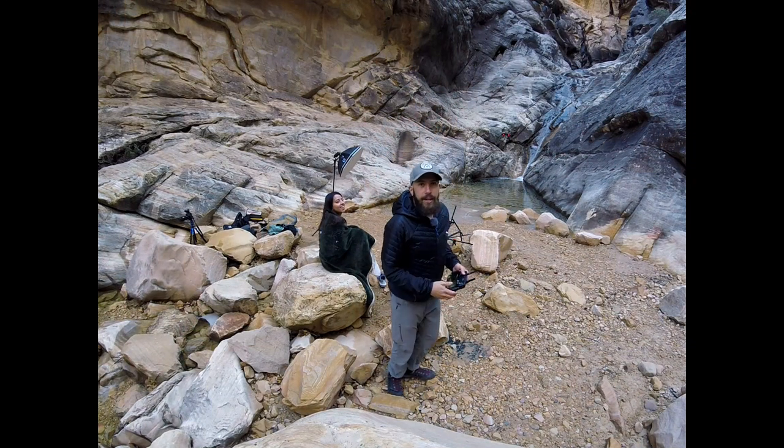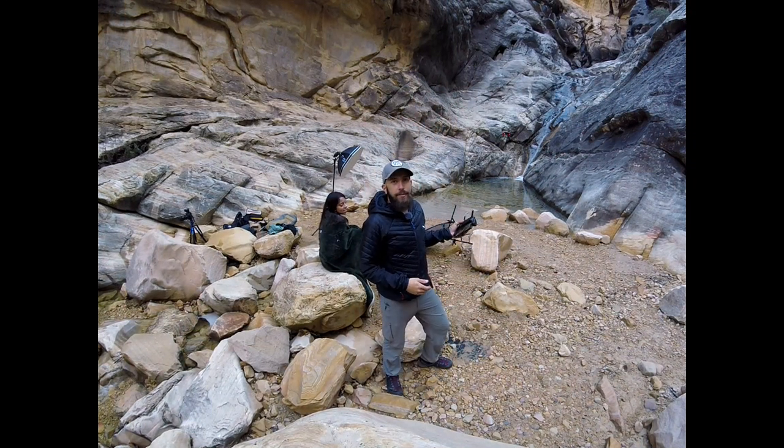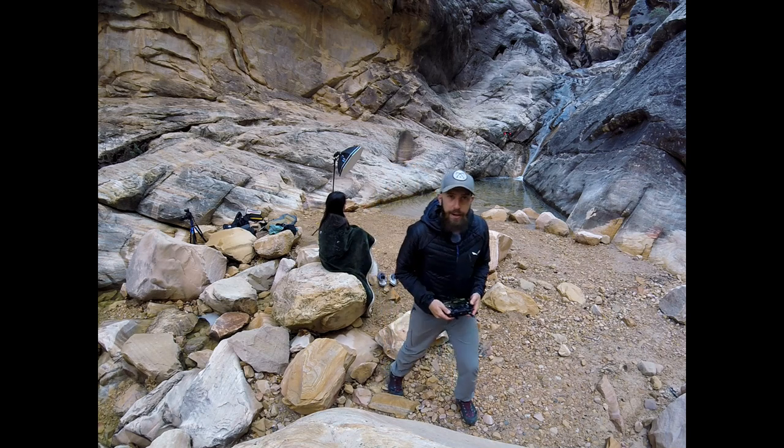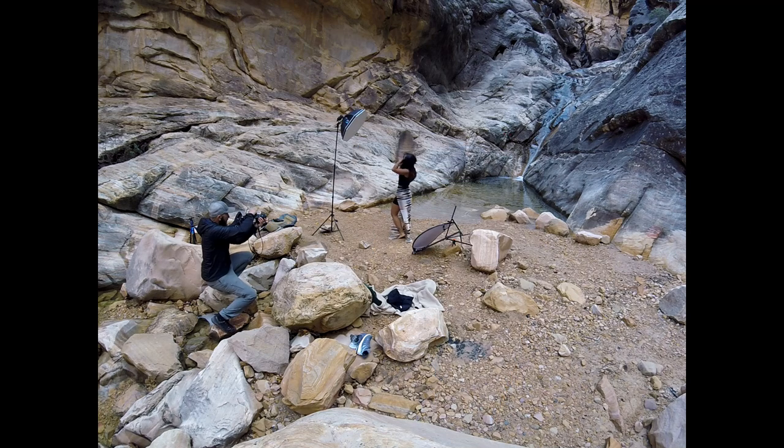Luckily for us, it rained the other night and we got some snow at high elevations. We got this awesome waterfall going. I'm gonna be working on some off-camera flash photography. We'll see how it goes. Okay, right there, that was perfect. One more.